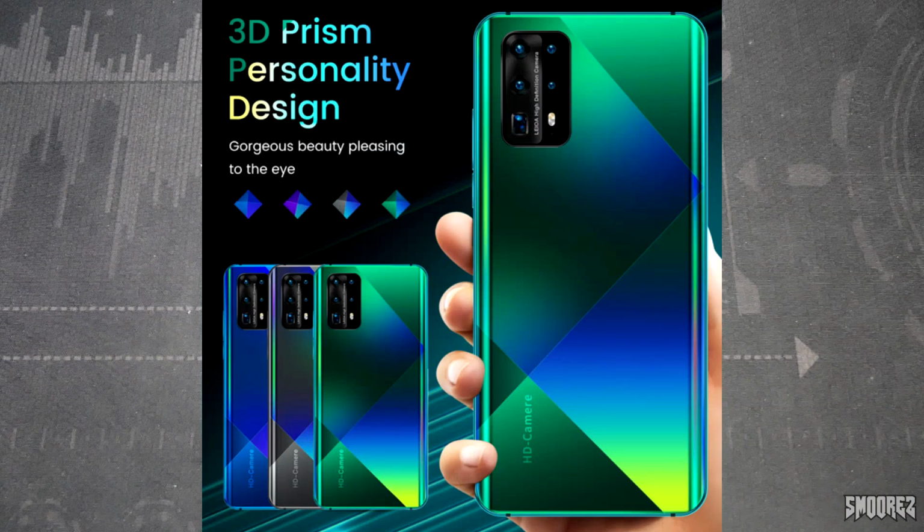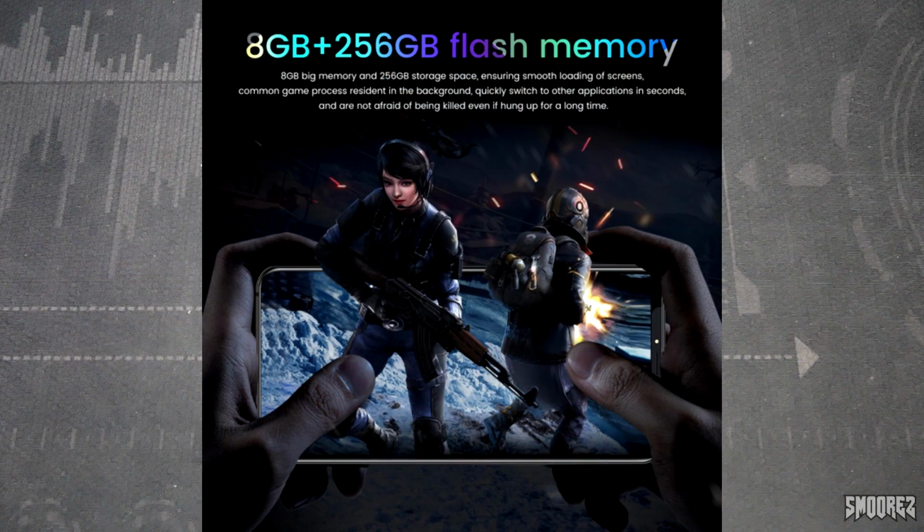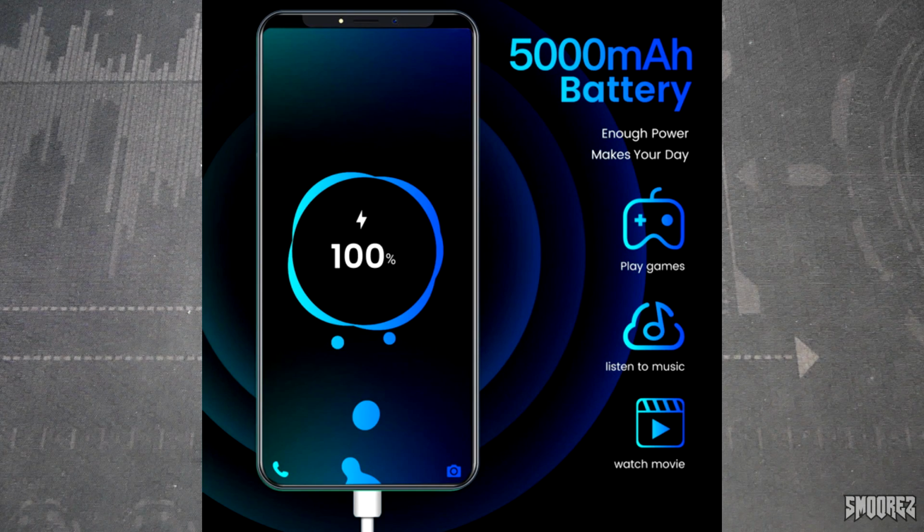Sad, I know. 3D prism personality design. Gorgeous beauty pleasing to the eye. Yes, it is. 8 gig plus 256 gig flash memory. Big memory and big storage space, ensuring smooth loading of screens. We've seen this before. Enough power makes your day. Play games, listen to music, watch movie.